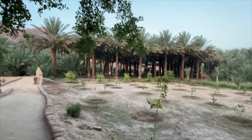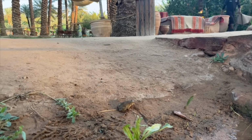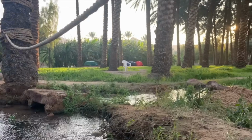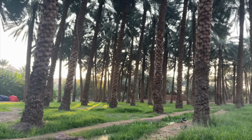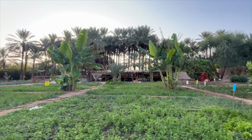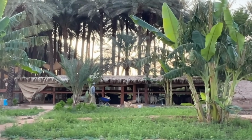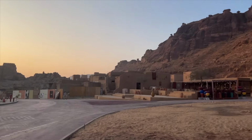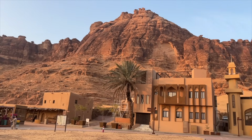Look at all those palm trees. Water systems feeding the date palms. Farmer tending to his herd. I do believe they're sheep. Yeah, great timing as the sun is just starting to hit these rock formations overlooking the town.